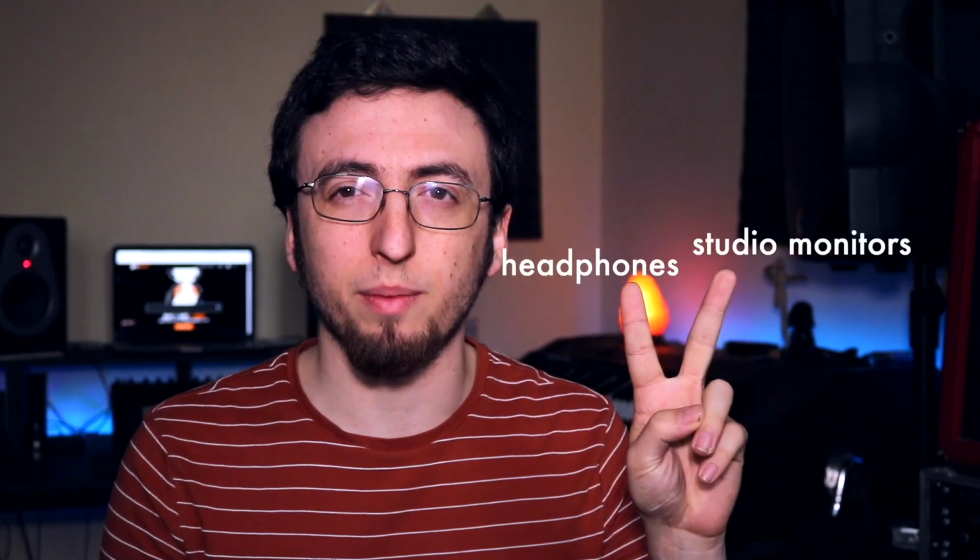Now, once again, here you have 2 options. You have headphones and you have studio monitors. It depends on what you're trying to do and what your budget is. I've seen people succeed with either one. I use a combination of both. I use monitors usually as a reference. I like to use crappy monitors.